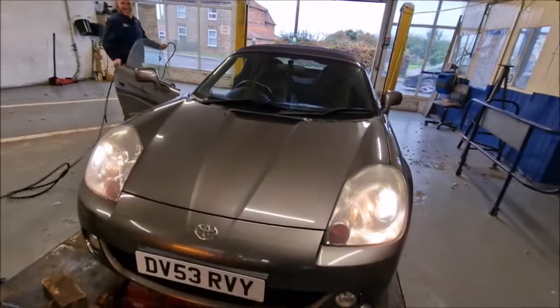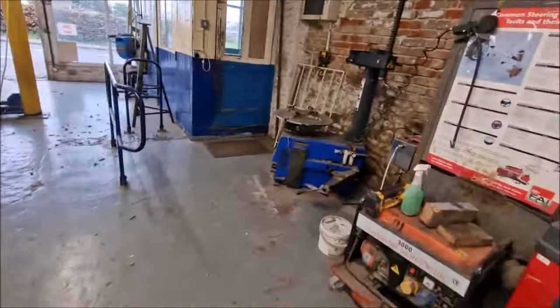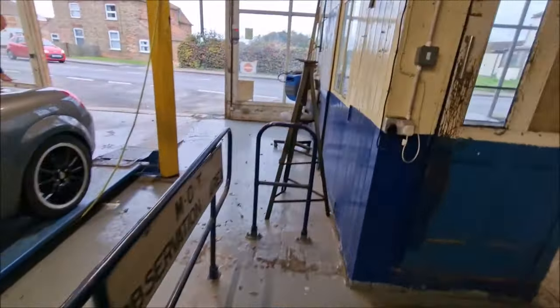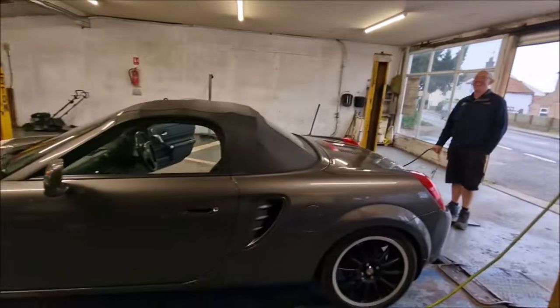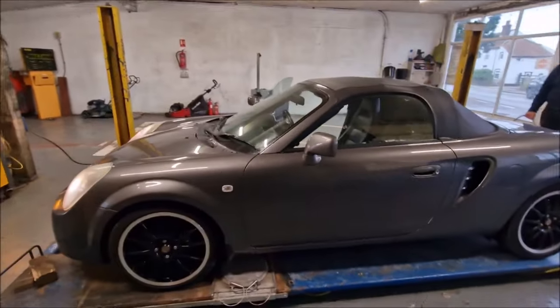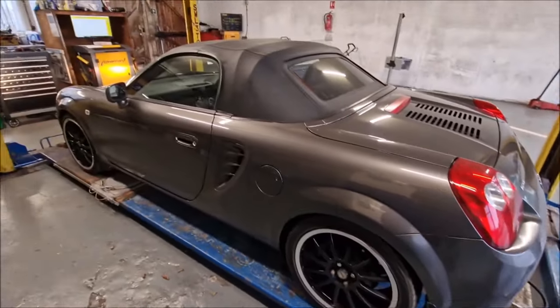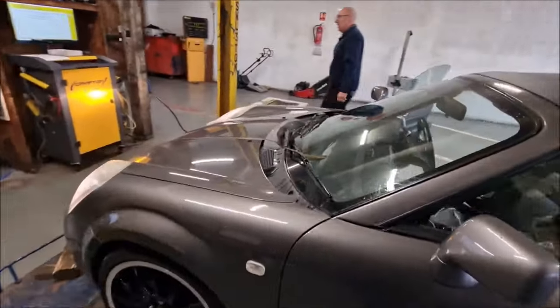I was a bit worried about the emissions test because, obviously, if you have not seen the videos, we've had to do some work to the catalytic converter. We've had to weld it up. There's the car on the ramp. So he's about to put the probe in the exhaust. And we shall see how we get on. Right, the probe is in the exhaust. Let's see how we get on with the emissions test.